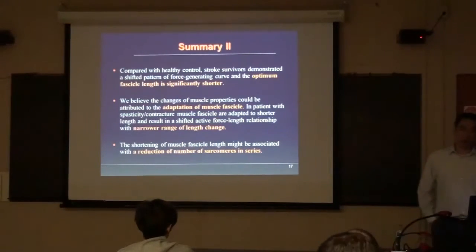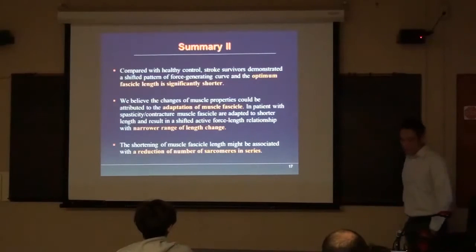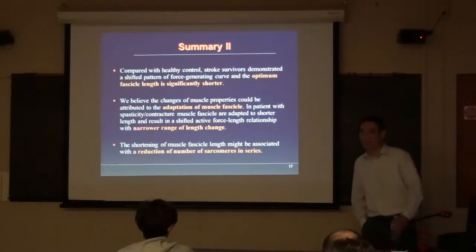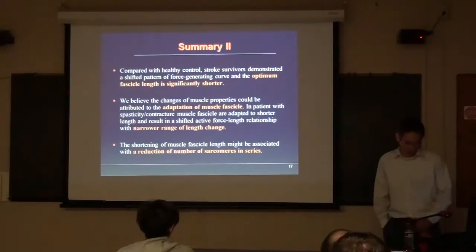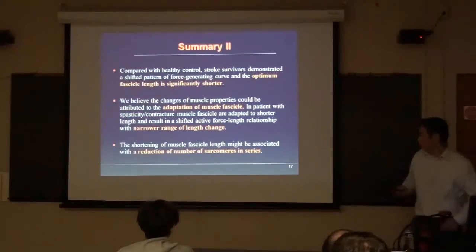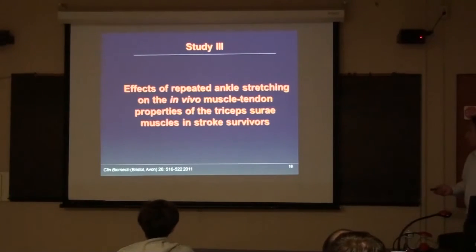Because in a separate study, we also used a similar protocol on children with cerebral palsy. You can see that children, even at the same age, have different stature. You're right. You have to take that into account. Any other questions, comments? We're all good. Okay. Let's move on to the third study. That hopefully will be exciting.